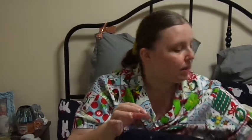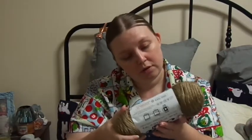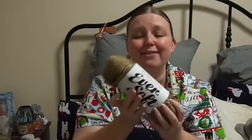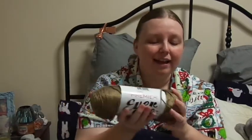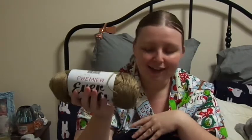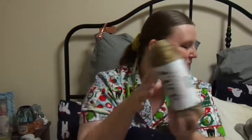The next one is going to be in the colorway Cocoa. Again, to me, this does not look like a cocoa color. It's a nice brown, but it doesn't look like cocoa to me, but I like it. It will do exactly what I need it to do for my gnomes.